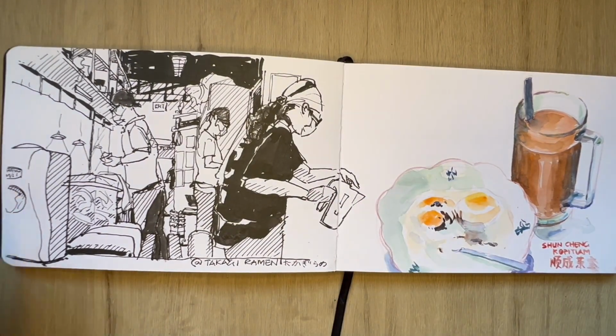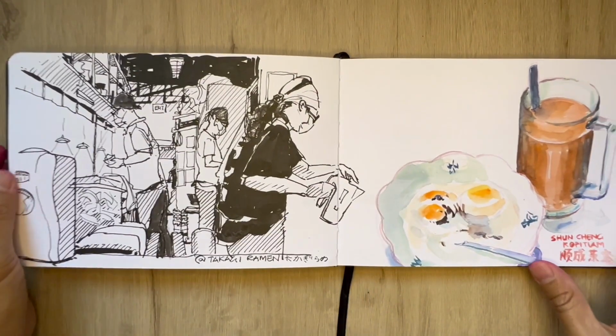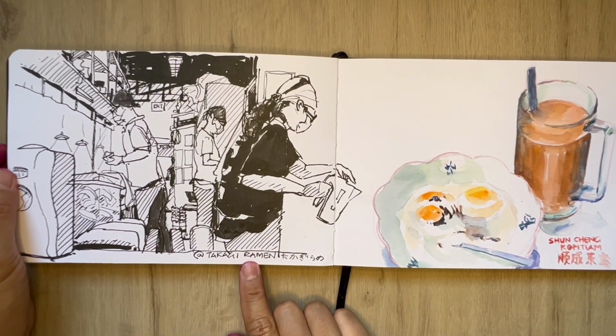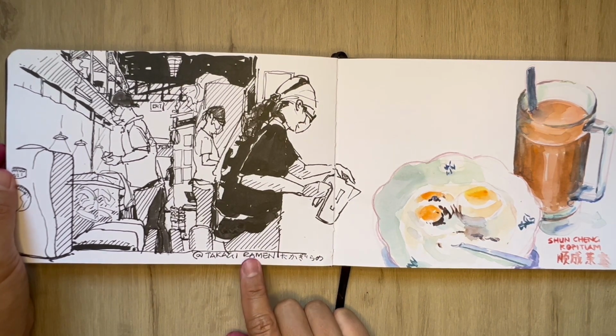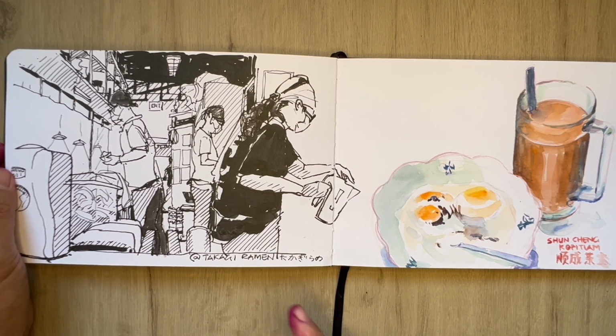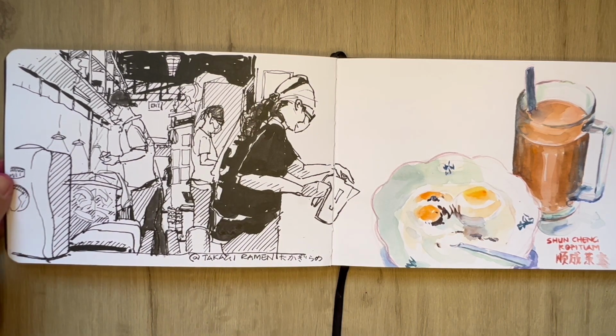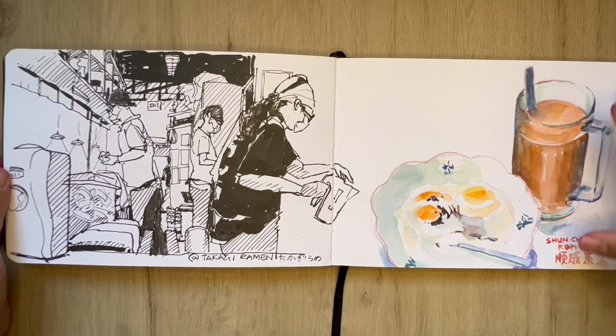And this was the end of another sketch walk over at 1 North, organized by Hui Ling, and this is at Takagi Ramen. This is when everyone had left, and I thought, why not? I'm hungry, let's have some ramen. And it was down below.